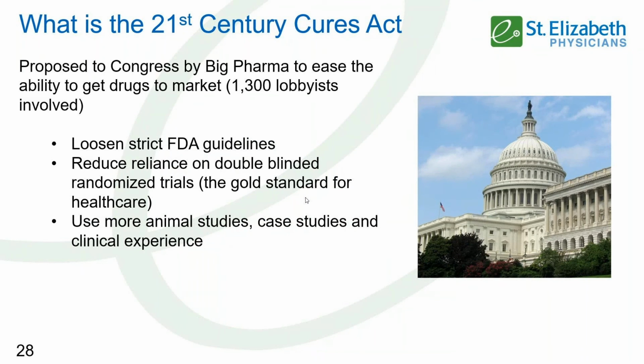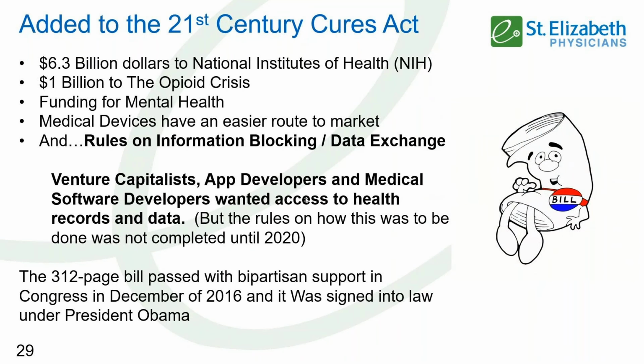So the 21st Century Cures Act is a bill that was passed a couple of years ago by Big Pharma that loosened some restrictions on FDA guidelines, reduced some of the stringency that kind of went there. The big things that came out of it, for most of us, are rules on information blocking and data exchange. So it's how do patients get their information, how do we release lab results, progress notes, that kind of stuff. I was just listening to the news last night, and they mentioned that patients now have more access to their healthcare information based on some of these individual rules.